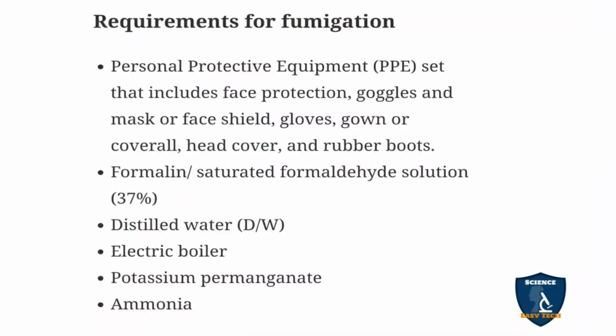Requirements for fumigation: only the definition has been asked, but for your knowledge I am telling. Personal protective equipment like face protection, goggles, mask or face shield, gloves, gown or head cover. Then rubber boots, formalin or saturated formaldehyde solution. This is very very important. With formalin or formaldehyde only you are going to fumigate. Distilled water, electric boiler, potassium permanganate, ammonia, with all these things you can do fumigation. So you should not forget formalin, the main important thing which is used in fumigation.